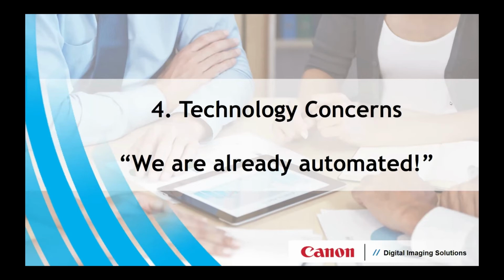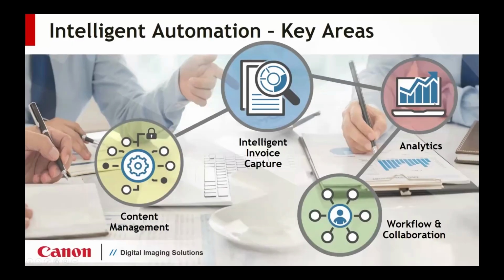Accounts payable automation solutions from Canon or from other top of the class providers provide intelligent automation capabilities in invoice capture, which is context sensitive and rules based, but it can also be template based. There are some vendors who provide only template based invoice capture OCR. But it's a lot more beneficial when you can have both template based and a rules based context sensitive OCR system.